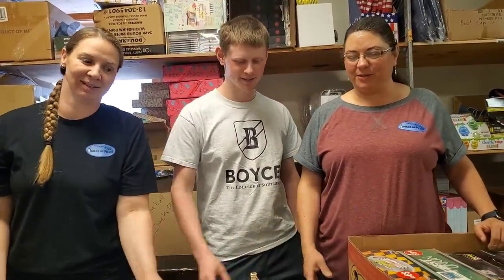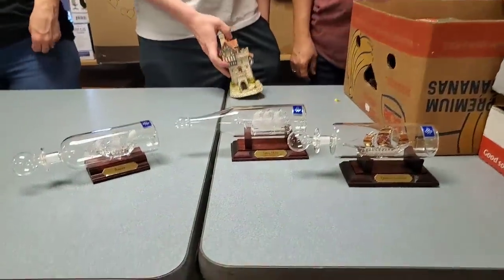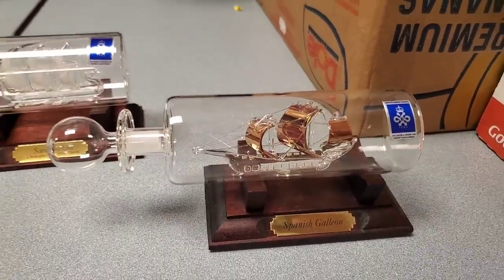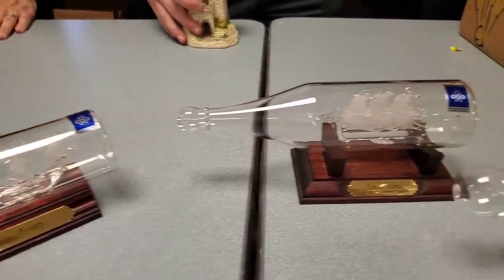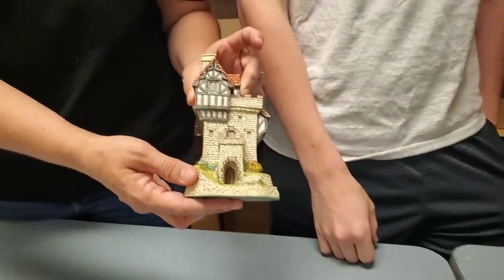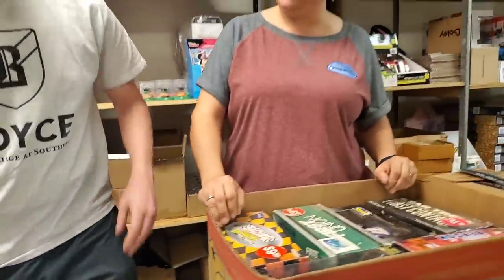Which one do you choose? Hmm. I want the pretty pink sails. That's my criteria. This is Heather's boat. Which one are you guys taking? I'll take this one. It's over here by me. Okay, so James, you got the Santa Maria. Hey, there you go. It made it all the way to America. And James, you found your new house. We also found this, part of the collection we opened earlier. That's your new house, James.